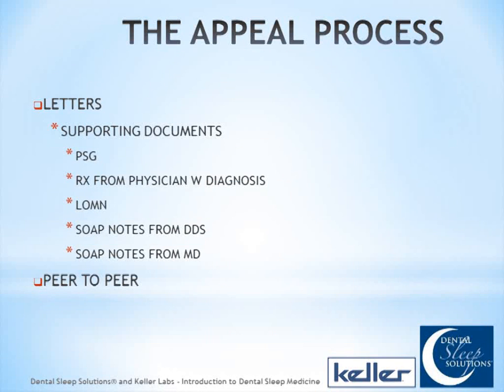Supporting documents, you always need a sleep test. We have PSG here, and again, it can be home sleep testing as well. With the prescription, with the diagnosis, the letter of medical necessity.